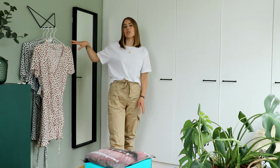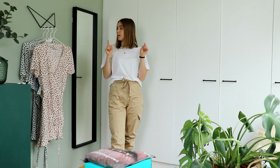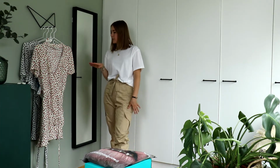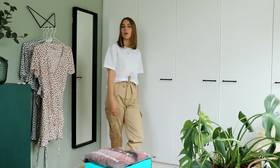I'm going to go through first the things that I've bought from the stores, and then I'm going to unbox. I have a Weekday and Missguided thing that I have to unbox. Then I'm going to show you another thing that I got from Zara, so all the brands go together as well. So these are from Zara. I'm going to show you the bottoms first, because I have the tee already on, so it's easier if I just change the bottom. Let's move on to the next item that I have.